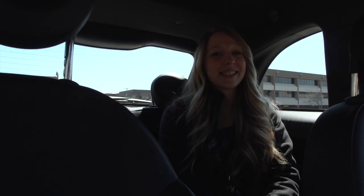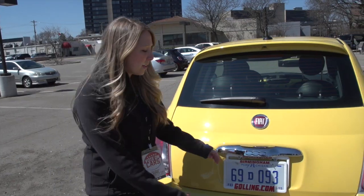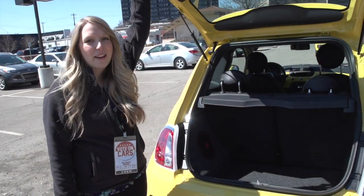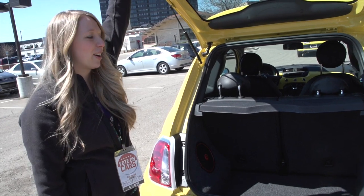So as a passenger, it's a little cramped. The first thing I did was hit my head here on the ceiling, and I'm not very big, so definitely a drawback. I have some tall friends, and I don't think that they would want to get a ride with me. Also, the trunk is pretty small. I do like that the seats go down, but then I feel like I have to choose between my stuff and my friends, which is kind of a hard decision.